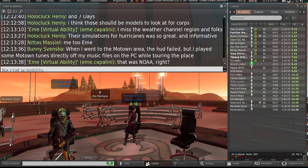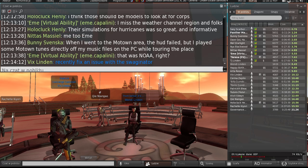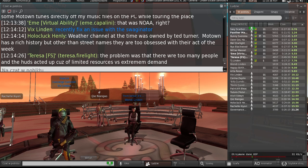That's a good workaround, Bunny. I know that there's sometimes issues with it. There is a box there you can click to reload it, but I know that there's some issues with music licensing with different countries as well, which can cause some issues, unfortunately. Yeah, that can definitely be a problem, Teresa. Something we are looking at. Isn't Motown an events region?